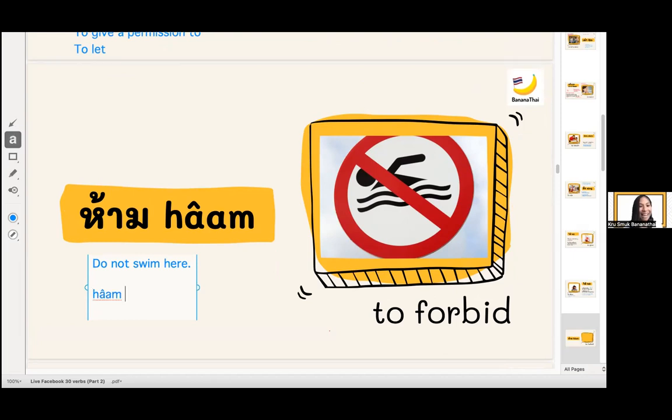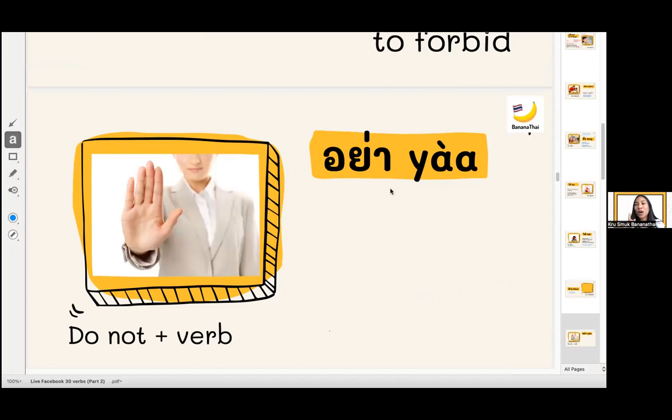ว่ายน้ำ is to swim. ห้ามว่ายน้ำที่นี่, no swimming here. The word ห้าม is used like on a sign because it's more like a rule, or the authority telling you not to do something. But if you just want to forbid your friend, not the authority, like, hey, don't swim, it's dangerous here, you use the word อย่า.